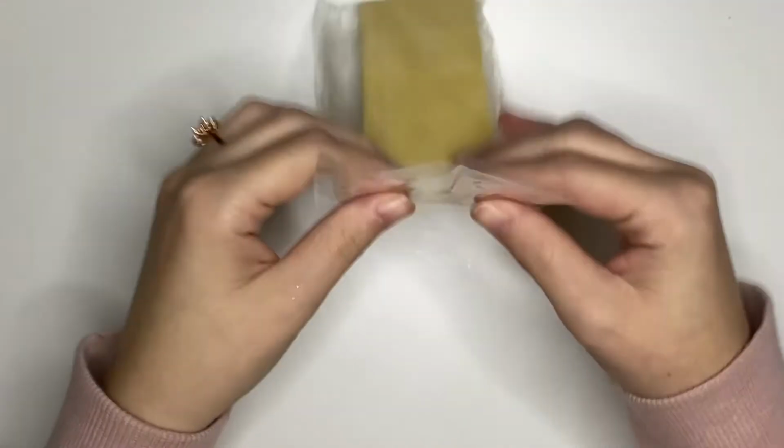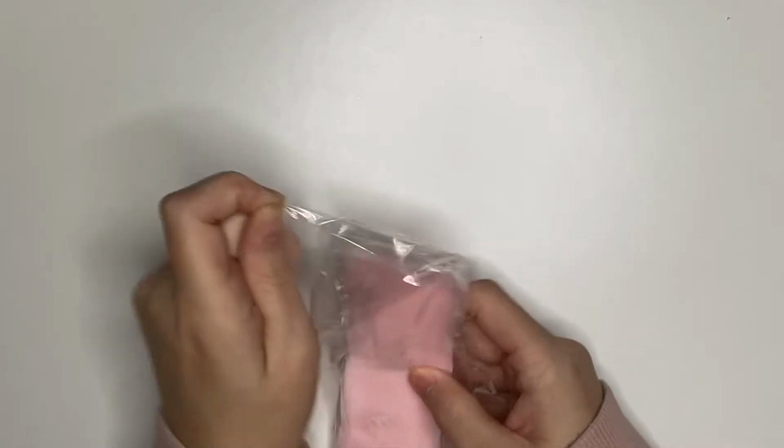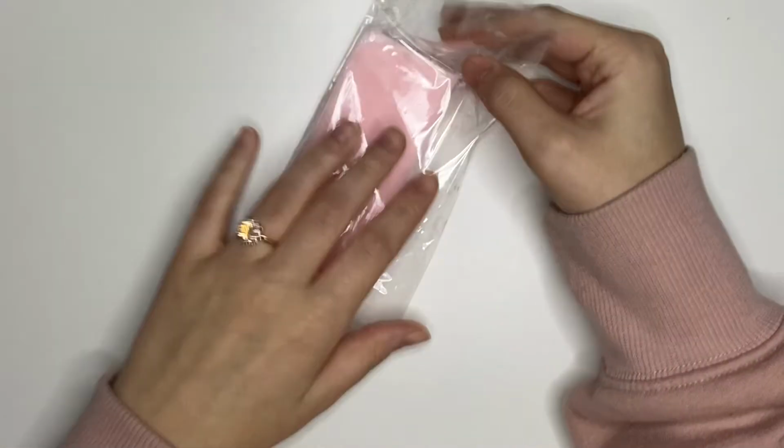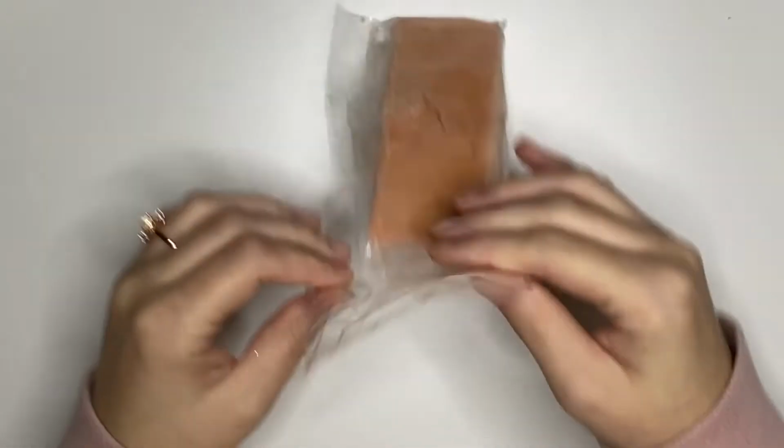This smells bakery-esque. I don't know exactly what it is, but I do like it. We have this pretty pink here. I love the color of this one. And that's like a perfumey scent. It'll be really pretty for the bathroom as well. And then we have this one, which I can't tell what it is, but it doesn't smell bad, so I like that. And thank you for sending those over, Shay.